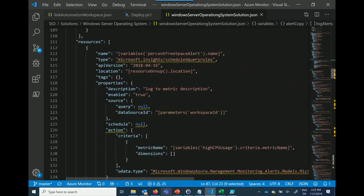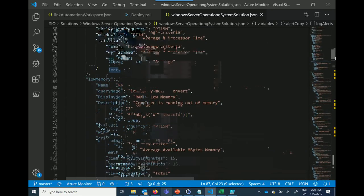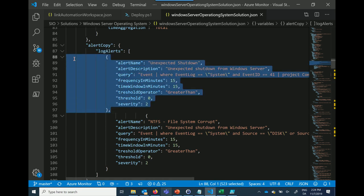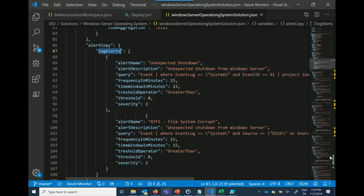This is our Windows server template. As you can see, variables. And we found out pretty quickly that to keep those templates readable and understandable, we needed to limit the length of them. And we did that by creating a variable here called alert copy, and then each of our alerts are defined in here. That's just log alerts. Then we have one for metric alerts above this. So every event we want to monitor, we just need to copy this section and add a new one, and then modify the query that we're doing in that template. So that's the only thing we need to do, and then we'll have a new alert configured when we deploy this. So it's just running through everything here.